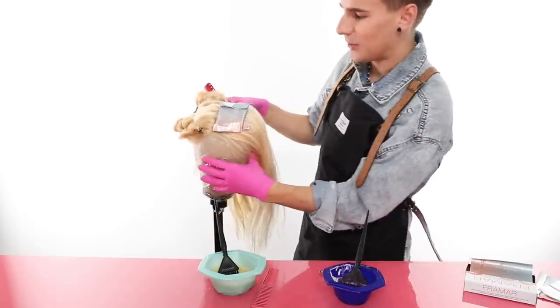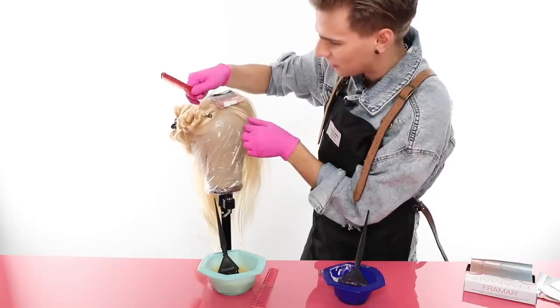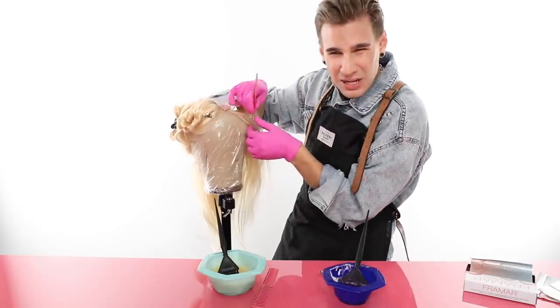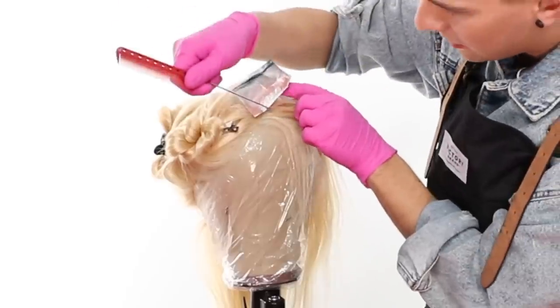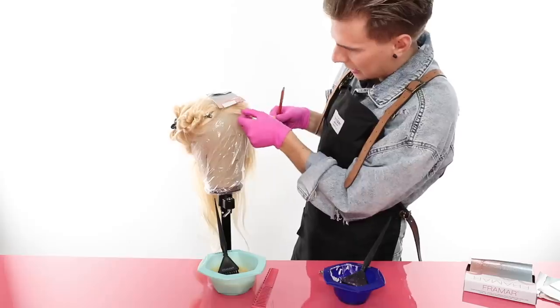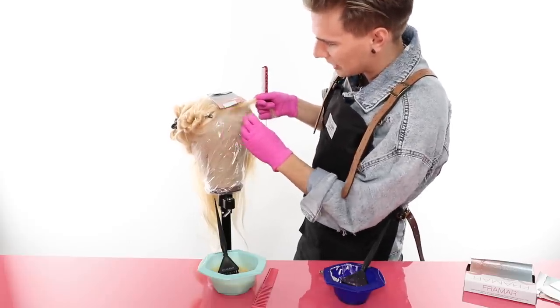And we'll add one more. We wanna make sure that we don't color this section in the front because this is our money piece, right? We all need a little money piece in our life. So we're just gonna take out not the baby hairs, but the hair right behind it. That looks good. It's a little thick, but we're gonna do some plucking at the end anyway.